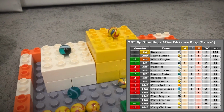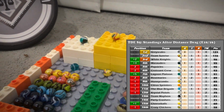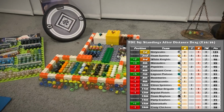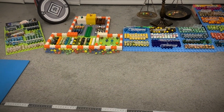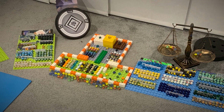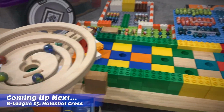Domination by Daybreak in the distance drag puts Team Sunrise just 8 points behind the Grayscales. We have a title battle on our hands, folks, here as the White Knights go up into 3rd place. Marauders jump up 3 spots into 4th place. But this championship has gotten the most exciting it has for a long time, as we're going to go to the B League once again for the whole shot cross in event number 5.